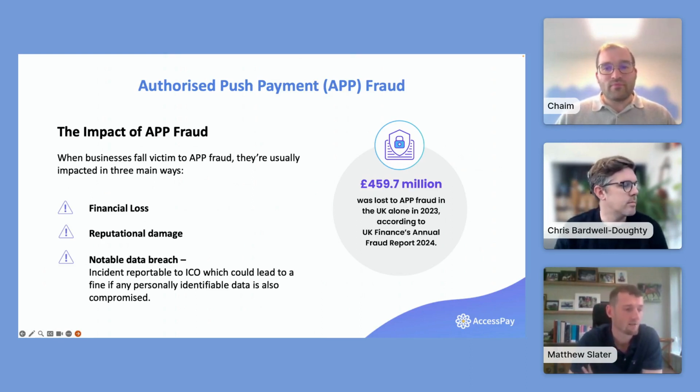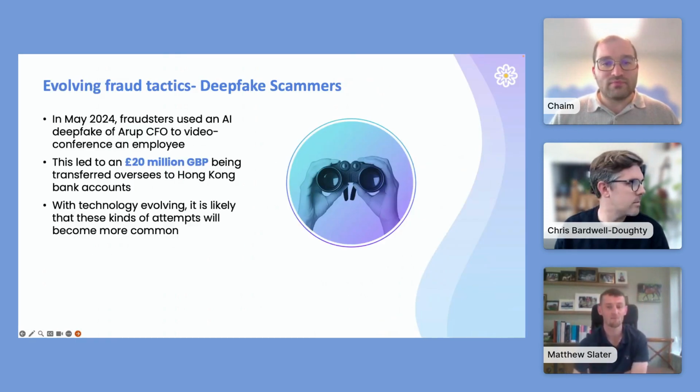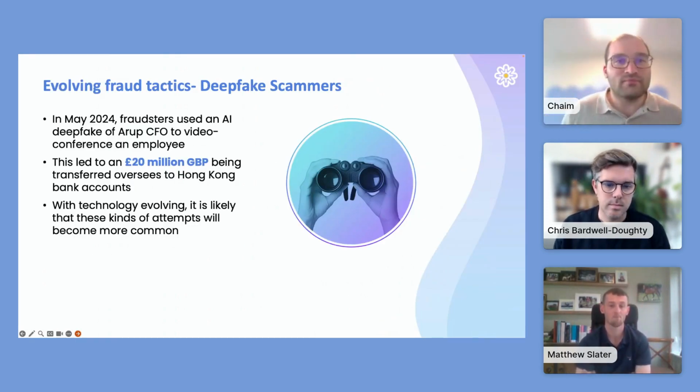And this quote on the right-hand side by the UK Finance's annual fraud report just highlights the huge impact to businesses in the economy today. Almost £500 million, I was going to say £500 billion, £500 million was lost to APP fraud in the UK alone in 2023. So this is a hugely significant amount that can be prevented by using the fraud and error controls that are out there available to you. And I think next I'm going to hand over to Chaim, who's going to talk more about the challenges that we face through deepfake scammers.